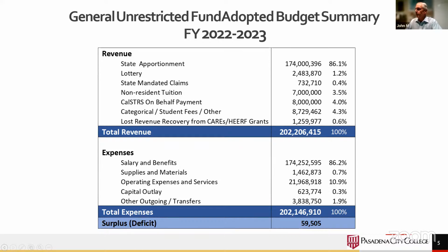But that's my greatest concern. It's not 22, 23, but 24, 25. So yeah, and Trustee Martin, I think your points are well taken. The issue we have is we don't really know what anything's going to look like. I think we won't have a true picture of where we're headed in terms of enrollment for at least another year, till fall of 23.